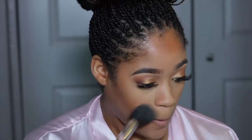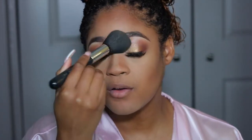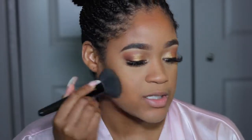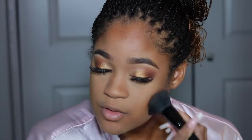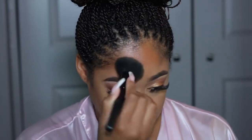I'm about to just get the excess off. We're gonna set the rest of the face with the Fit Me powder in, what is it, 330. I just like using this to set the rest of my face because it does this blurred effect and it just sets everything in. And it doesn't look cakey either. I like it.